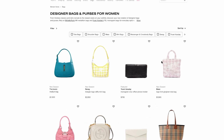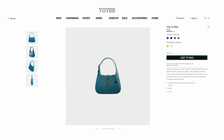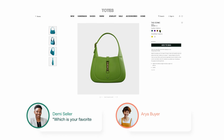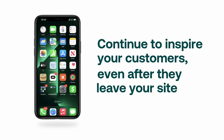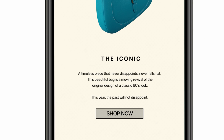Most people start their buying journey online, looking for inspiration. Threekit delivers incredible product personalization. Show every version of your product and drive an emotional connection by letting your customers personalize their products to their desires. Continue to inspire your customers even after they leave your site with product visuals that reflect their exact personal tastes.